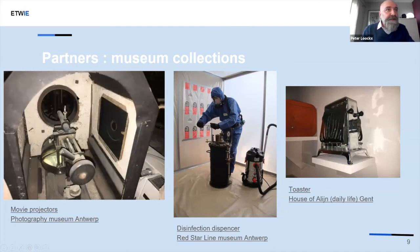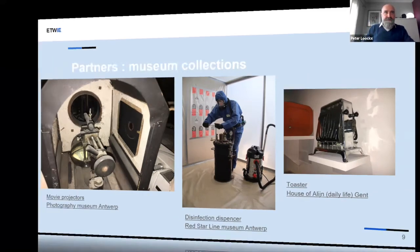This is one of the examples also from the inside from the movie projector, where the asbestos cardboard is really visible. But I'm going to explain this later on also.